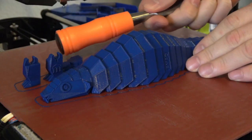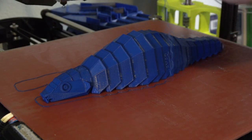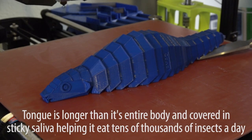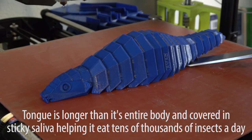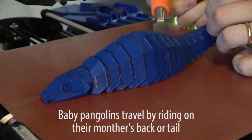Thanks to One Stop Brunei Wildlife, I've got these five cool pangolin facts. Number one, there are 8 species of pangolin living in Asia and Africa. Its nickname is the scaly anteater, and it's the only mammal to be completely covered in scales. It curls up into a nearly impenetrable ball when it's threatened. Its tongue is longer than its entire body, and it's covered in a sticky saliva, which helps it eat tens of thousands of insects per day. Finally, baby pangolins travel by riding on their mother's back or tail.